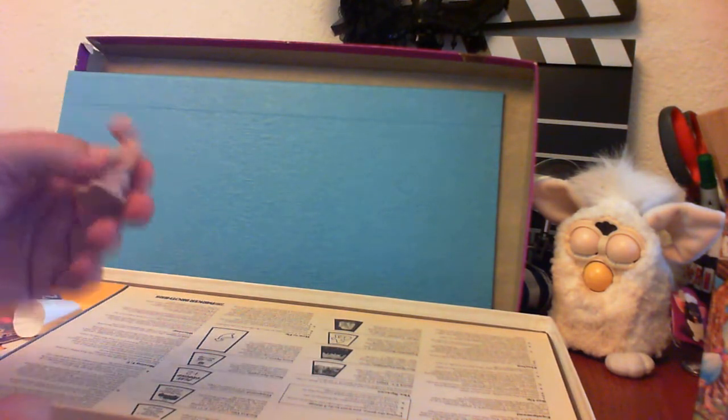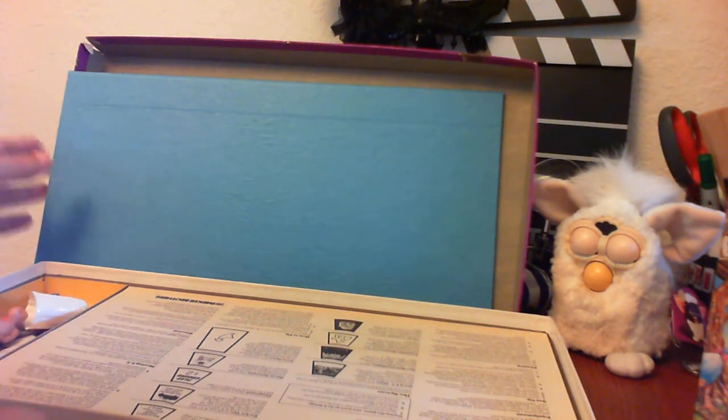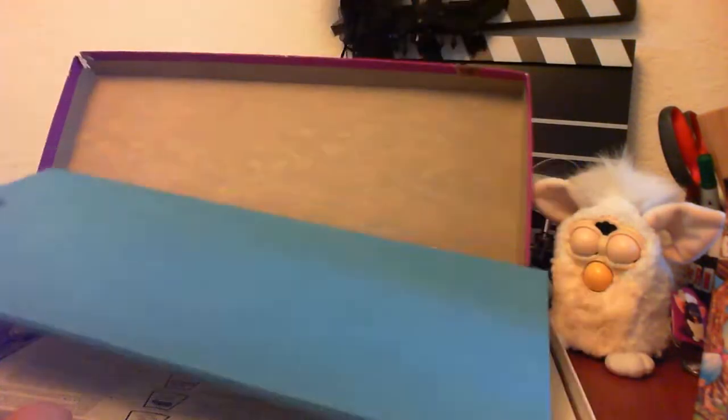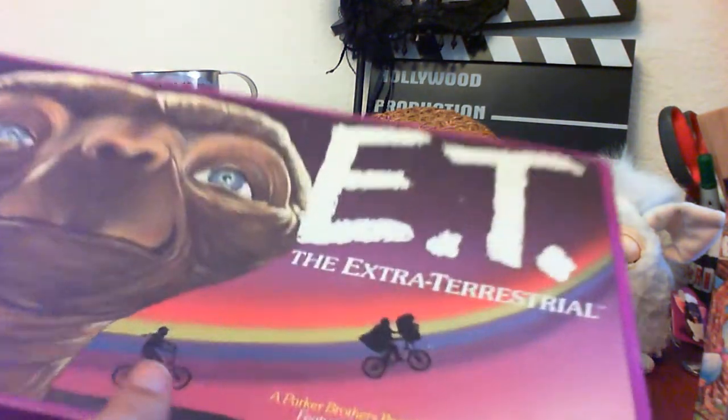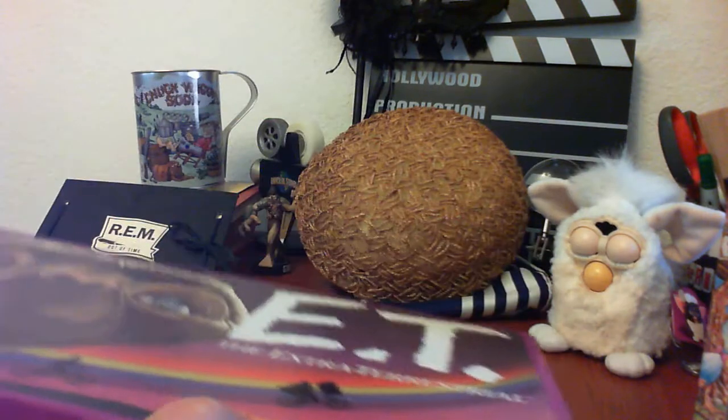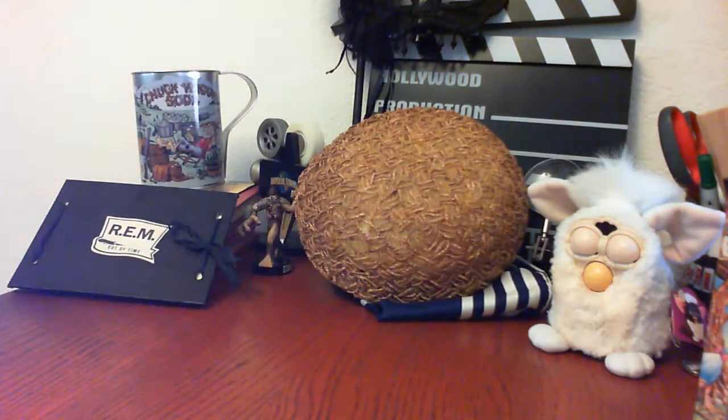I feel really awful throwing out the box and maybe even the board to just sell the other pieces. But that may be what I have to do, because like I said, selling the whole game, there's a lot of money in the game. But for $1, I couldn't leave it behind.